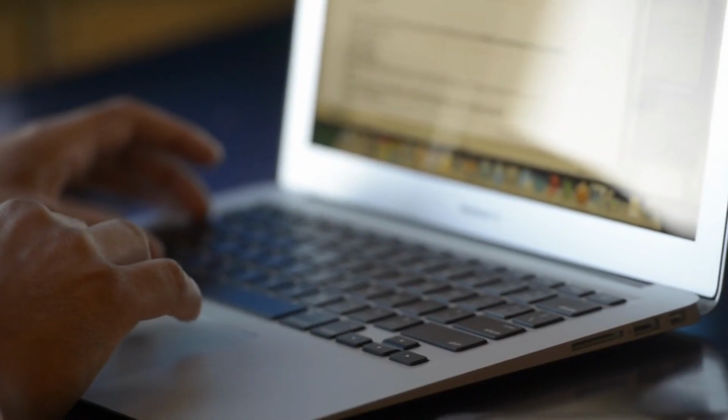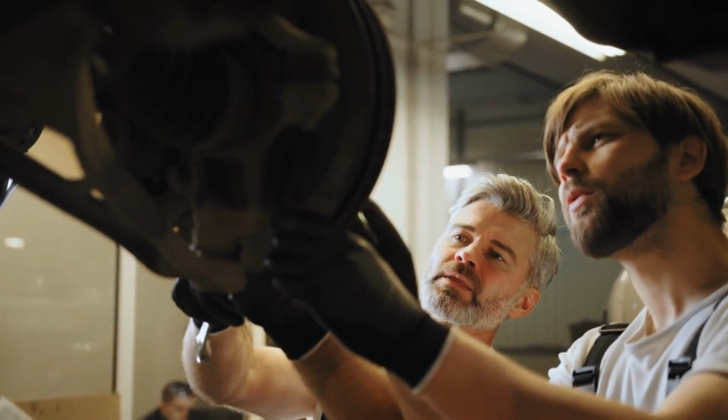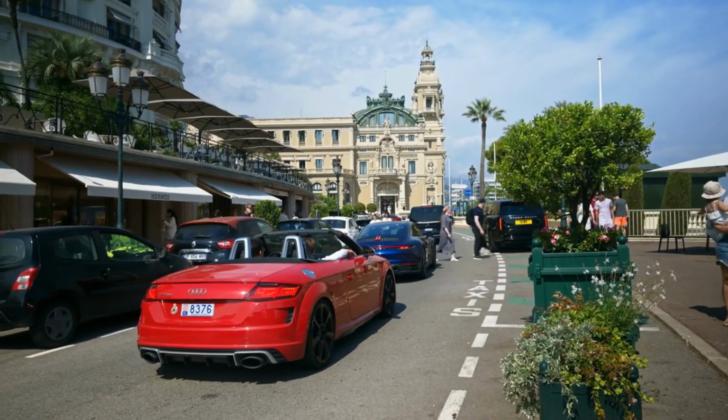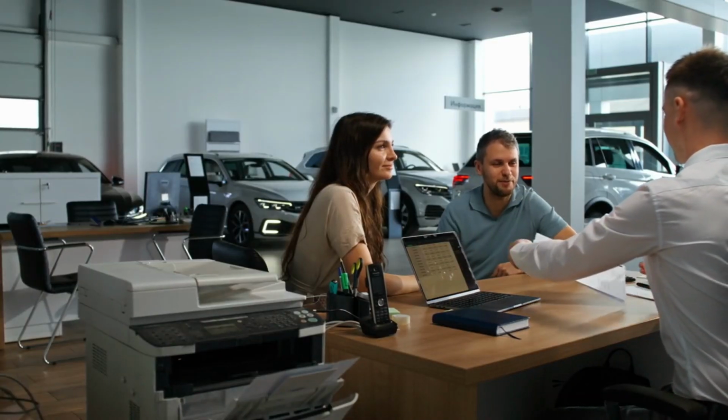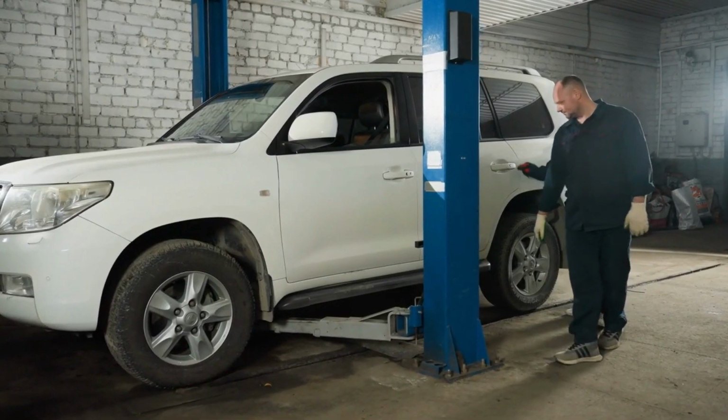Replace wear items proactively. Suspension bushings, struts, wheel bearings, and steering components are inexpensive compared to an engine or transmission rebuild. Find a trustworthy shop. For complex European cars, a reliable independent shop with experience can save thousands over dealer bills.